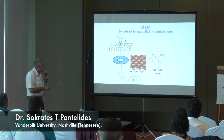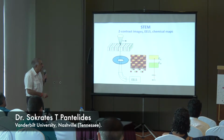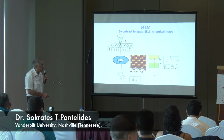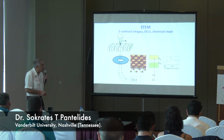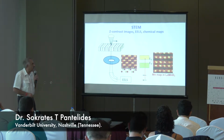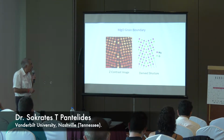Electrons that come through the center can excite electrons from the core levels and get them up to empty states. Every material has a characteristic edge from every core level. This is a chromium oxide, and that's an oxygen edge, and that's a chromium edge. So you know you have oxygen. And if you take this at every place in the crystal and integrate this peak, for example, you get a point for every pixel, and you can have a chemical map. Wherever you have an oxygen, you are going to get the number for this. And here is a picture of actually manganese in lanthanum manganite. This is where the manganese atoms are. Powerful microscopy and spectroscopy.